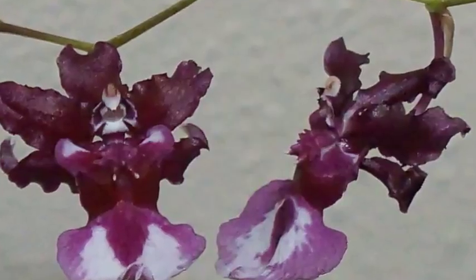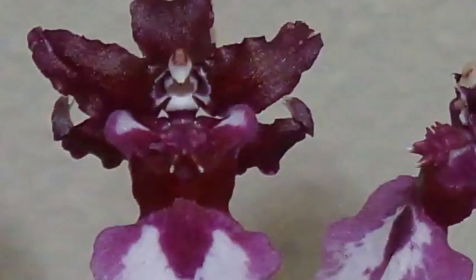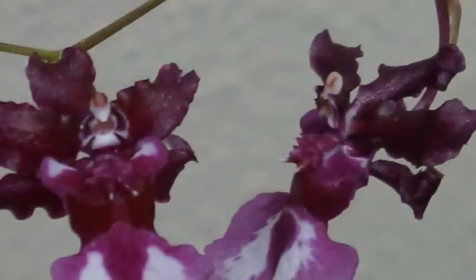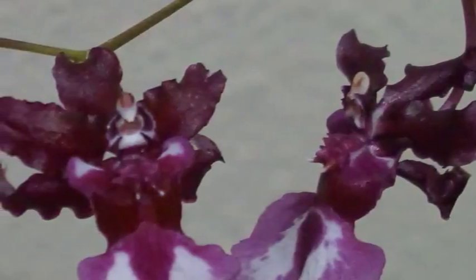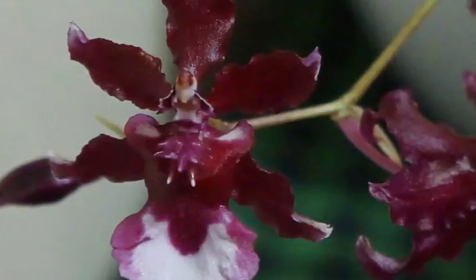This Oncidium Sherry Baby is a regular Oncidium size orchid. That means that it's much taller, and unlike Oncidium Twinkles, which is a miniature, this kind of orchid does take up a little bit more space in terms of height as well as horizontal space.